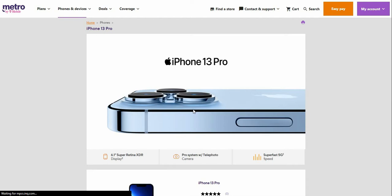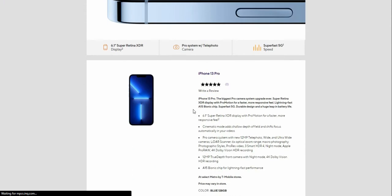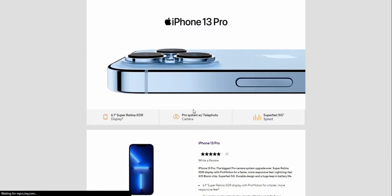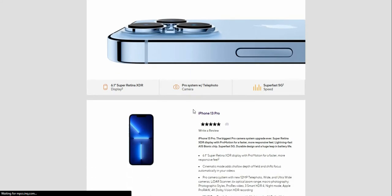So the iPhone 13 Pro is now here at Metro. There's the phone right there. You guys know what the iPhone 13 Pro is already. It looks like the iPhone 12 Pro from last year, except for slightly better internals, alright? So yeah, that's the iPhone 13 Pro with the triple cameras on the rear. Quick specs on the phone, of course, 6.1 inch Super Retina XDR display, Pro system with telephoto camera, super fast 5G.